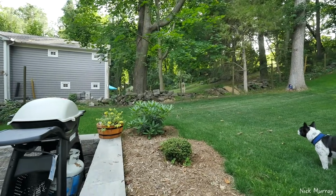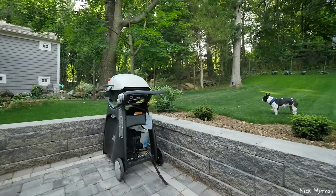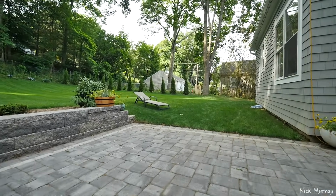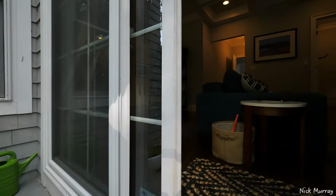So I put some rhododendrons here, they'll grow up and get nice and flowery. But yeah, my dad bought me this barbecue when I moved in. That's cool. So yeah, a lovely backyard. I might extend this deck a little bit out this way, get some deck furniture. So that's my backyard.